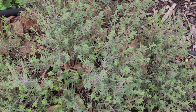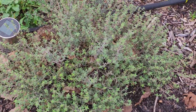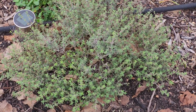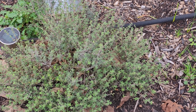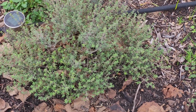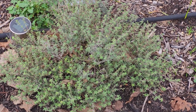And this is my German thyme. It looks amazing. I can't believe how strong it is after all of this cold weather. It's actually larger than it ever has been before. I did trim it back before the freeze came, just to harvest some of it, but it has just popped back up and it is looking amazing.